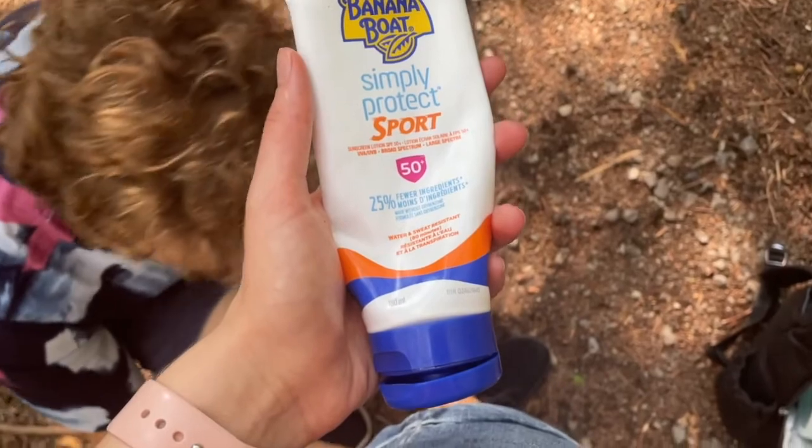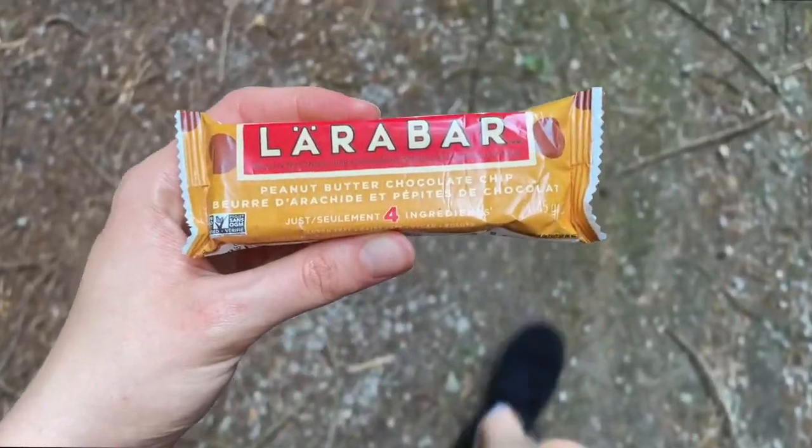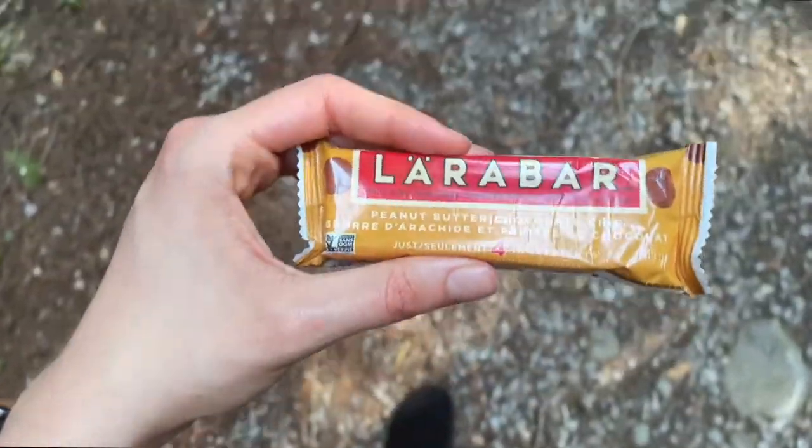This is your reminder to start applying and reapplying sunscreen as if your life depends on it, because it literally does. Also, if you're looking for snack recommendations, chocolate peanut butter Lara bars are incredible.